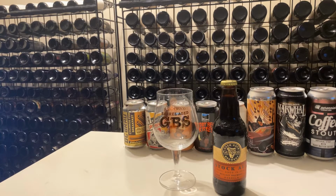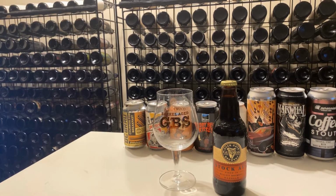So yeah, considering they aged it like 11 months, which is wow, in a Bulleit bourbon barrel, that should smooth it out and give it another layer of complexity, right?